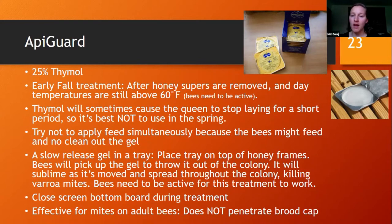And as they carry it through the hive, it goes through sublimation and it vaporizes, and that vapor gets around the hive, and that's how it works. But if you're feeding at the same time, what they've found is that the bees tend to go towards the feed and not towards the gel. And so if they don't take the gel out of the tray, then it wasn't effective for you. And you also need to close your screen bottom board during this treatment.